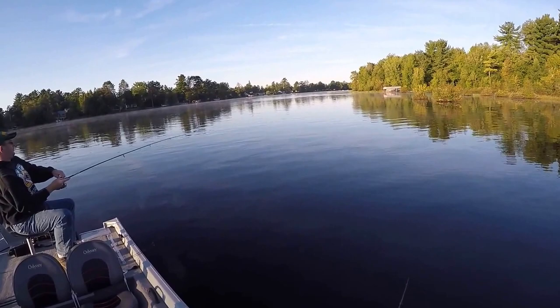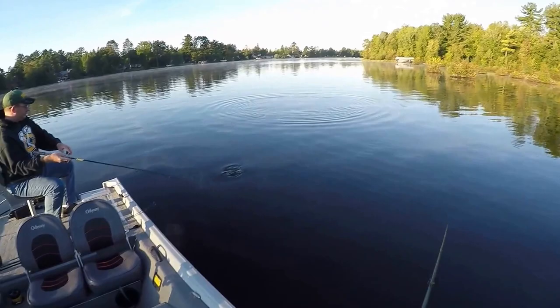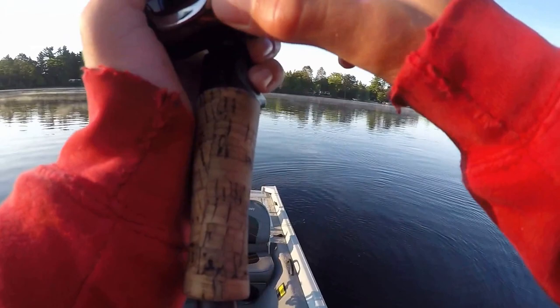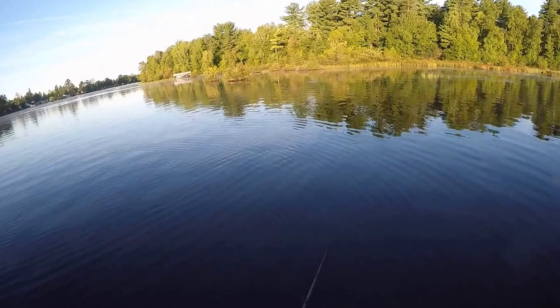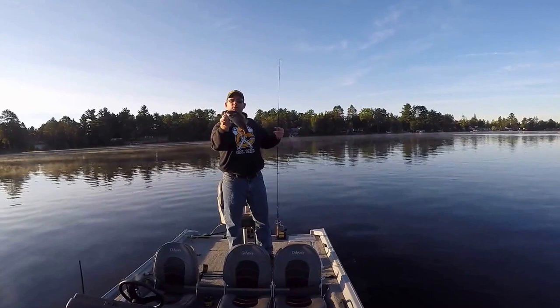Got him? Oh, wow. Yeah. It's a nice one. Jump out of the water? Yeah, that was cool. You're using just the Kalen tail, right? Yep. Cool. Yeah, he was using the smoke hologram color. Nice one. Not a bad fish. He jumped out of the water and I kept a real tight line so he didn't spit it.